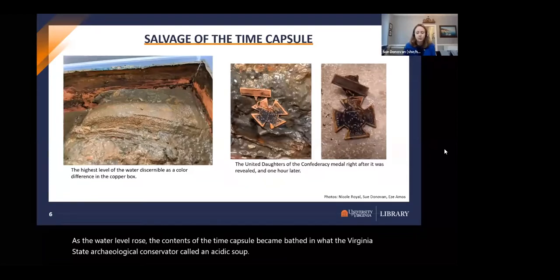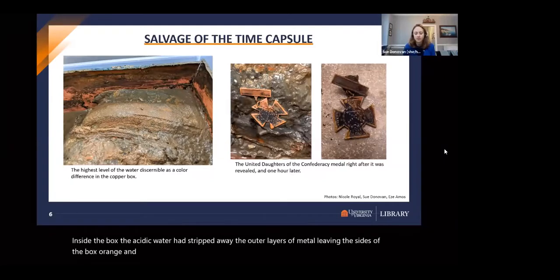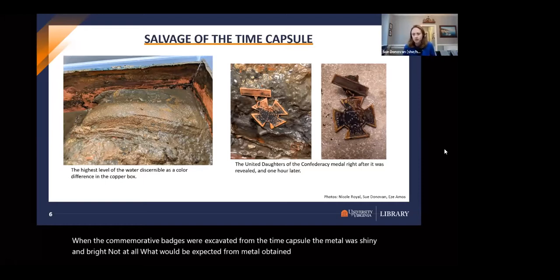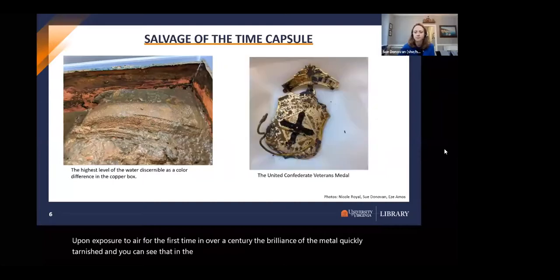Inside the box, the acidic water had stripped away the outer layers of metal, leaving the sides of the box orange and shiny, while areas above the waterline were a dull greenish brown. Similarly, when the commemorative badges were excavated from the time capsule, the metal was shiny and bright, not at all what would be expected from metal obtained in an archaeological context. Upon exposure to air for the first time in over a century, the brilliance of the metal quickly tarnished. And you can see that in the far right picture.